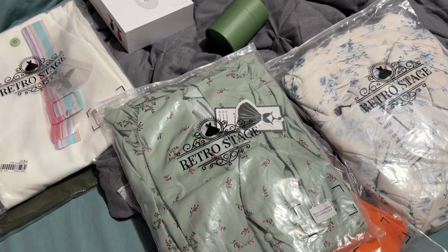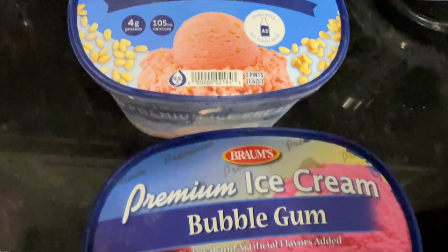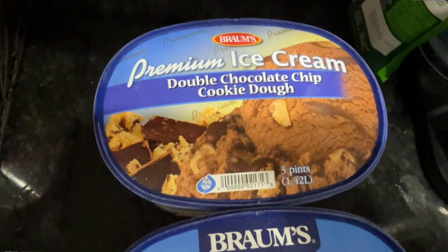My dad was also visiting earlier this week and he got us some ice cream, and one of them was like a pinon flavored ice cream. Was so good and so unique. So I'll insert a clip of that.